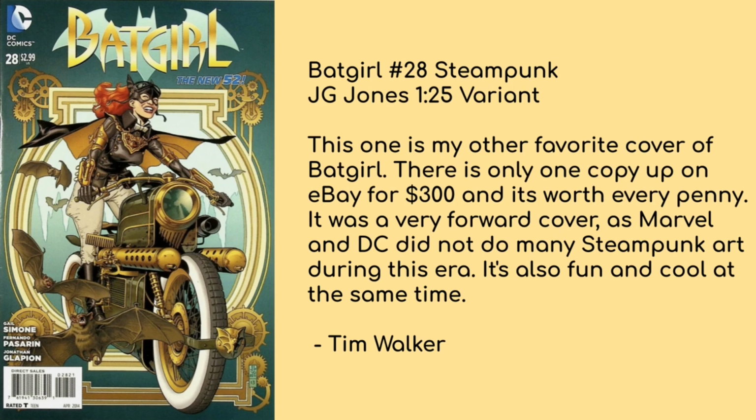This one is my other favorite cover of Batgirl. There is only one copy up on eBay for $300, and it's worth every penny. It was a very forward cover, as Marvel and DC did not do many steampunk art during this era. It's also fun and cool at the same time. That's a great cover. I remember when that came out, people were going crazy for it.